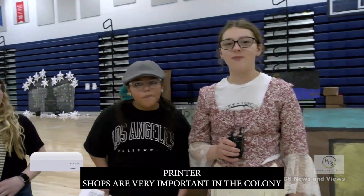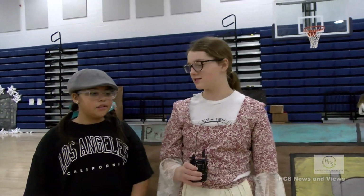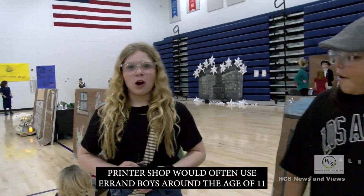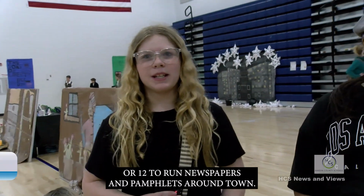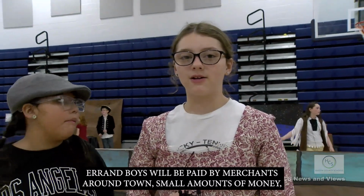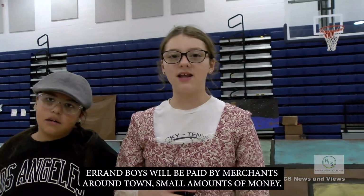Printer shops were very important in the colonies because they kept colonies informed through newspapers and pamphlets. Copper or wood stamps were used with ink to make each paper. Printer shops would often use errand boys around the age of 11 or 12 to run newspapers and pamphlets around town. Errand boys would be paid by merchants around town with small amounts of money, food, and board.